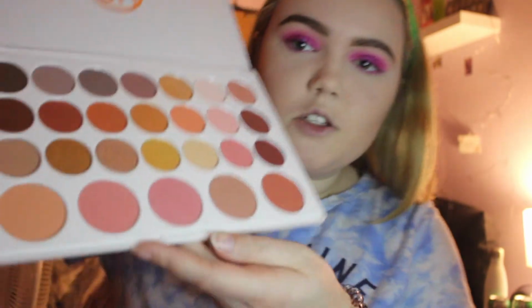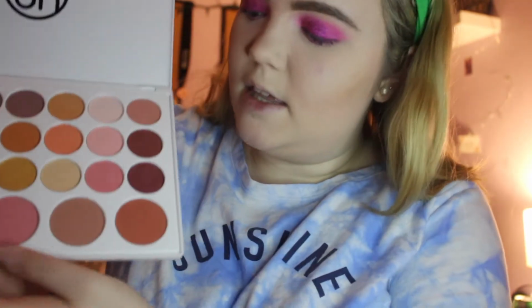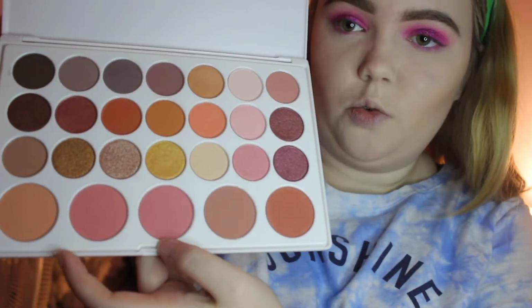This is the BH Cosmetics No View Neutrals. I can't do French, and it's French. If I can open it, there we go. So this is what I'm talking about. So you have these blushes down here, and actually, yes, I see what I'm going to use. So I'm actually going to mix these two right here. They look very good.